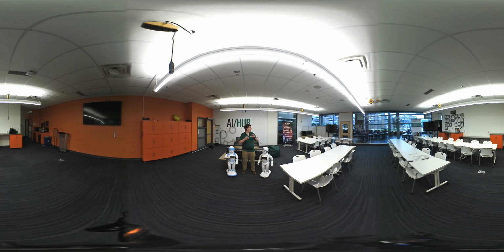All right, so this nifty little space here, this is our AI Hub. The AI Hub is another one of our research initiatives on campus, and also it is a learning space for our students in our artificial intelligence program. This is a great opportunity for students to work within a very emerging field in artificial intelligence.